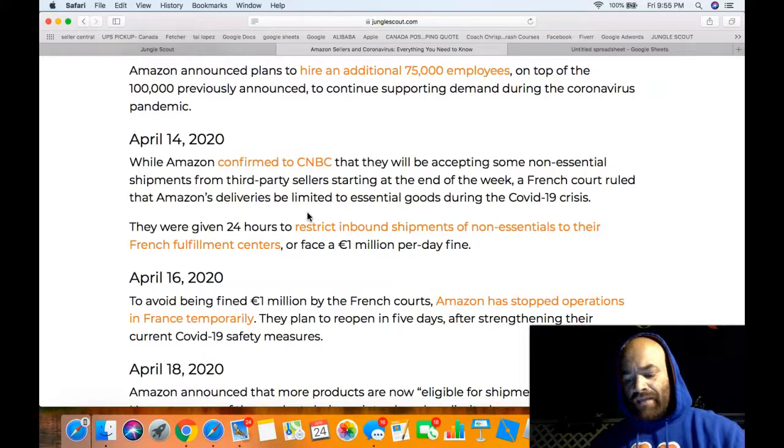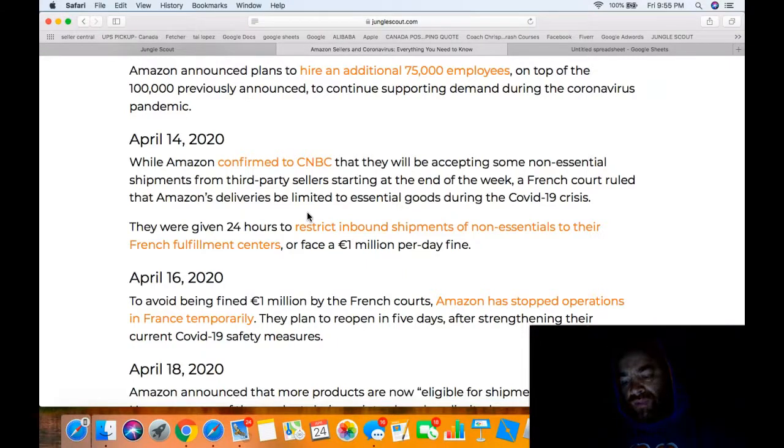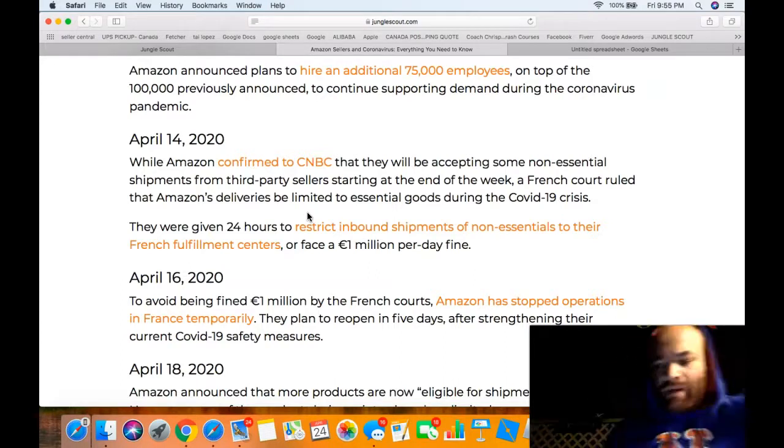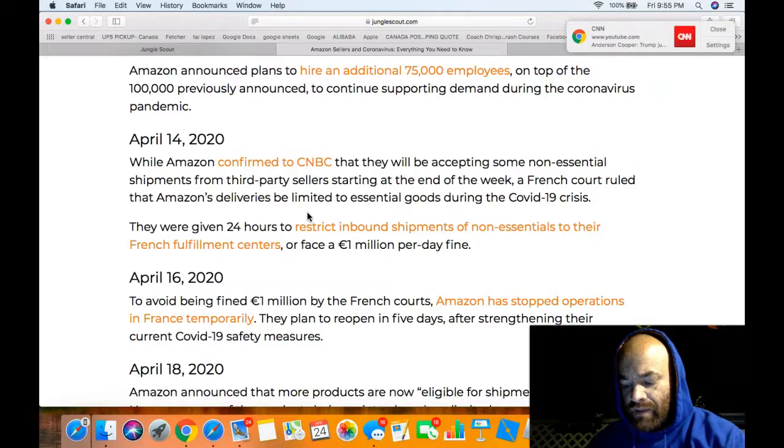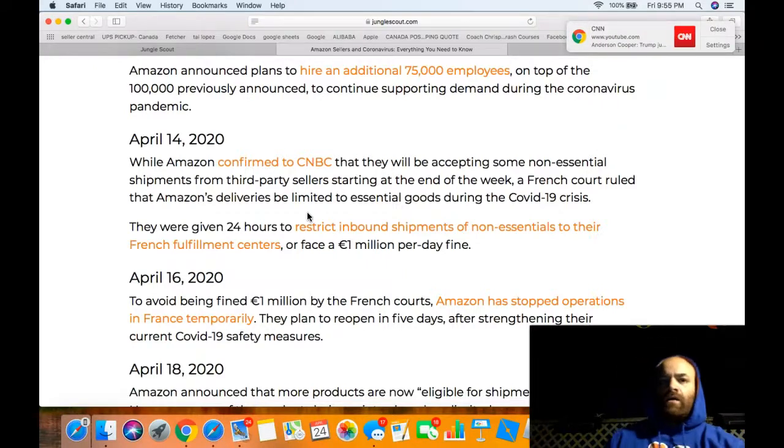Temporary prioritizing products coming into our fulfillment center. So as of, let me just turn the light back on. As of April 15th, Amazon hasn't lifted the allowance of non-essentials to come in. Okay.